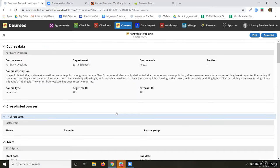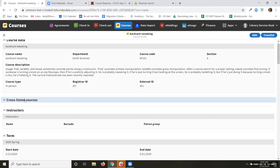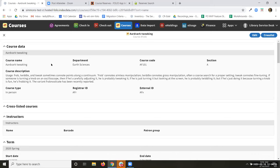So then to see a course, I definitely recommend to everybody Aardvark Tweaking. It's a very important earth science class. And so this is what it looks like filled out. If you're not familiar with what a cross-listed course is, oftentimes a school will have different course names and course codes for the same course. So that's why you need the ability to cross-list. So basically what that will do is it'll duplicate what we call the cross-listed information, or the information that stays stable through multiple cross-listed courses.